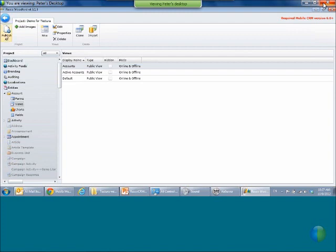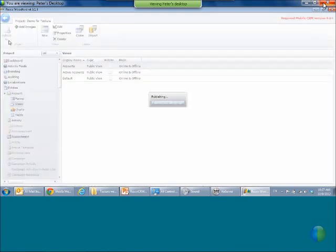So I have 3 views now for my account entity, and now I'm going to publish these changes to my server. So these customizations are now being uploaded to my server.